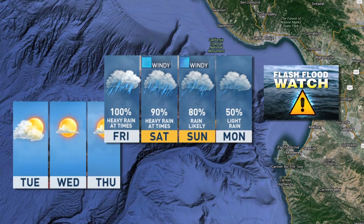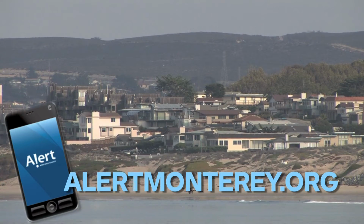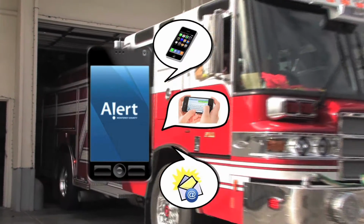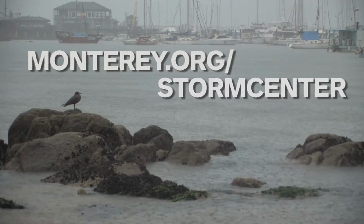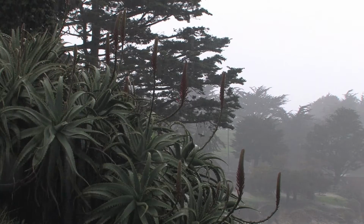If you have a smartphone and you don't have it registered with Monterey County, you should think about doing that. You do that by going to the Alert Monterey County webpage. You can register your smartphone and you can get voicemails, you can get texts, and you can get emails as well that will alert you of anything that's going on in our area, especially if we have a significant weather event coming up. And we just recently added monterey.org/storm center, which has particular information about winter storm events. And there's a lot of links that you can go to from that will give you additional information.